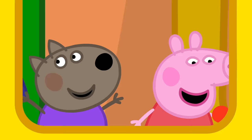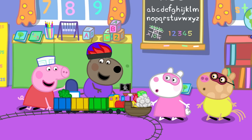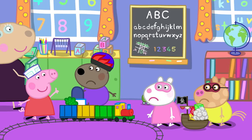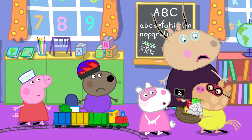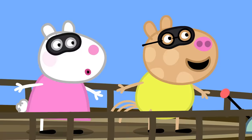Now Peppa and Danny are pretending to be police officers. They're going to catch the robbers. Oh. Yay! You caught us! No, we didn't. Because, ha! Your boat can fly! Whoa. Madam Gazelle, can ships fly? Real ships cannot fly. Oh! But pretend ships certainly can. Hooray! Wow! Now Pedro and Susie are in a flying boat.